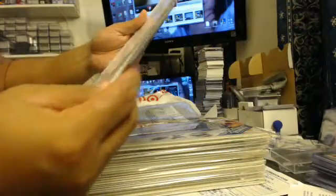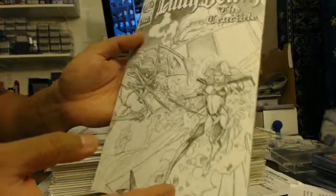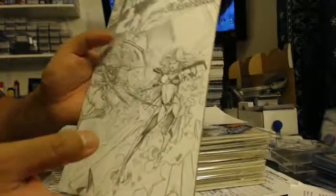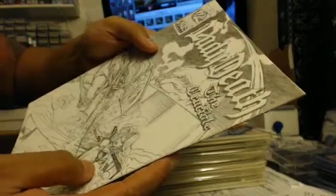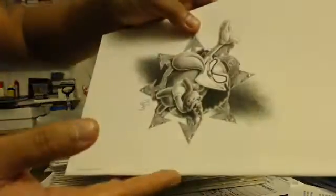There you go. It came like this. Look at this. This is actually hand drawn on canvas, looking like a pencil. If you really put your finger into it, it'll smudge. This is not print. Usually they would make the comic book and print it.